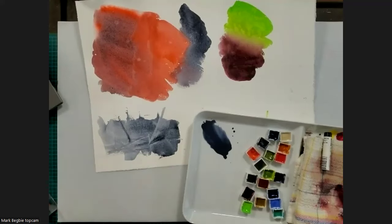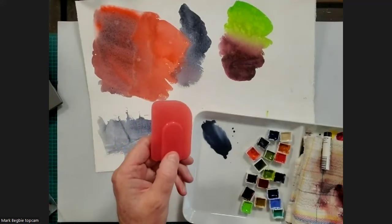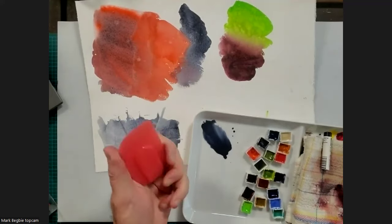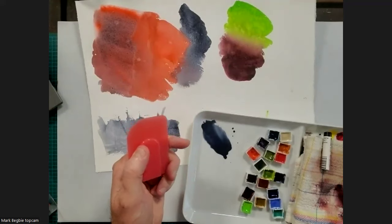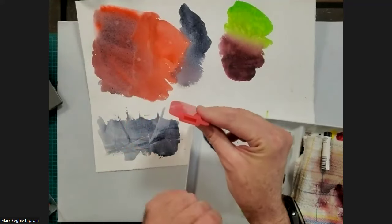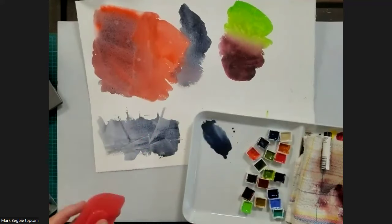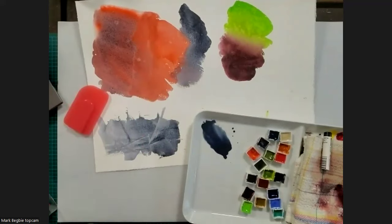Is that a tool that you can buy at an art store? You can buy this at a dollar store. Oh, that's right. That's part of a spatula for cooking. Exactly. I've just taken it off the handle, and so I'll use that. Thank you for the tip.